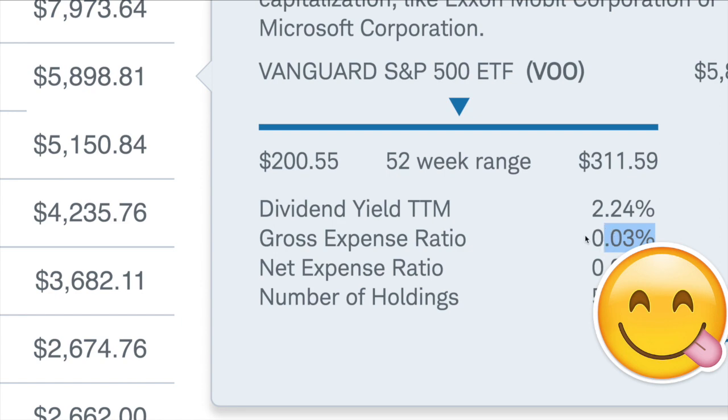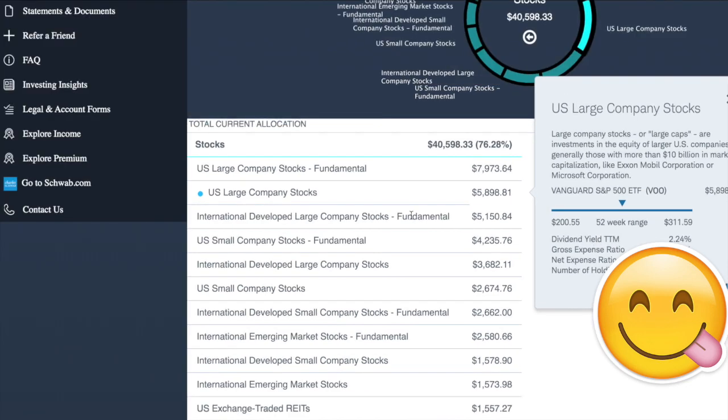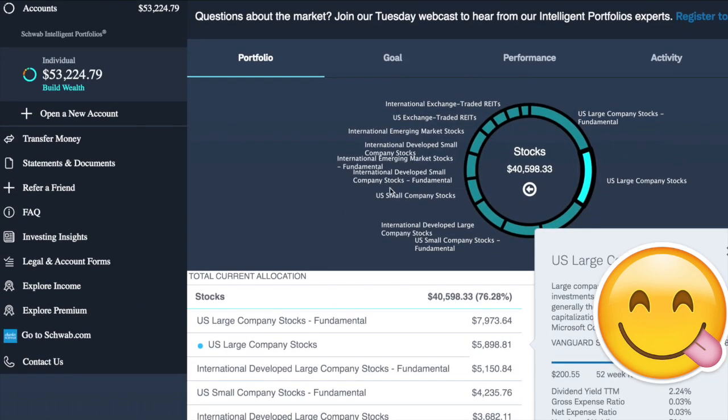The other biggest thing is that it's buying really low-cost ETFs, so it's not charging me a lot. And I know 1% might not seem like a lot, but it's huge. Over time, that could crush your income goals. So I think this is exciting.